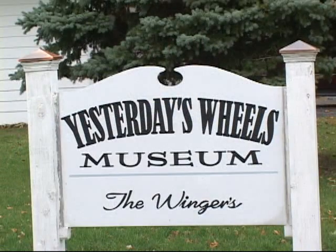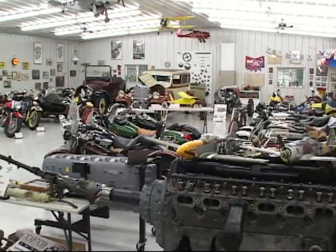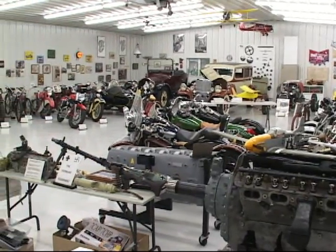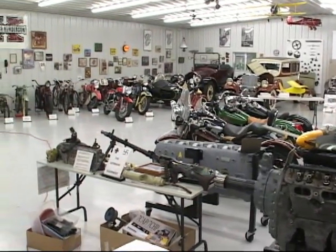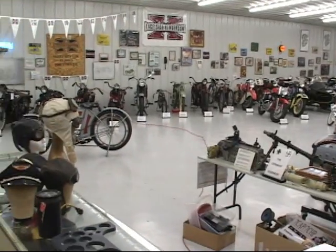We're on a road trip today, and we've traveled all the way west to Sweetser, Indiana, and I'm with Richard Winger. And Dick, what an incredible collection here. We're at your museum called Yesterday's Wheels, and you've been collecting motorcycles and old cars and aviation history for a long time. Tell us about your museum here.